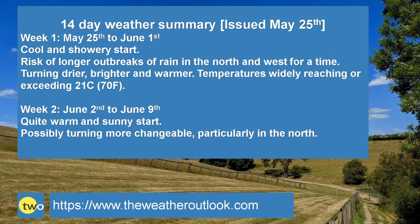So to summarise the next 2 weeks, week 1, it's a cool and showery start, and there is a risk of longer outbreaks of rain in the north and west for a time. It then turns drier, brighter and warmer, with temperatures widely reaching or exceeding 21 Celsius. Week 2 probably starts quite warm and sunny, but later on there is a risk of it turning more changeable, particularly in the north.